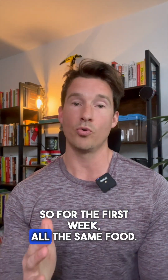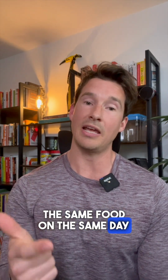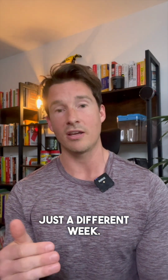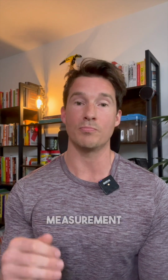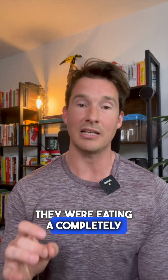So for the first week, all the same food. And on the second week, they fed them the same food on the same day at the same time, just a different week. And they had a completely different blood glucose measurement to the first week. It was so different that it looked like they were eating a completely different meal.